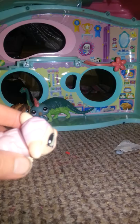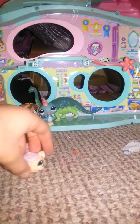I have this cute little guinea pig. Oh my god! It's a guinea pig. I called this one Charlotte. It's beige. No, it's dark. It is light brown and beige. Yay!